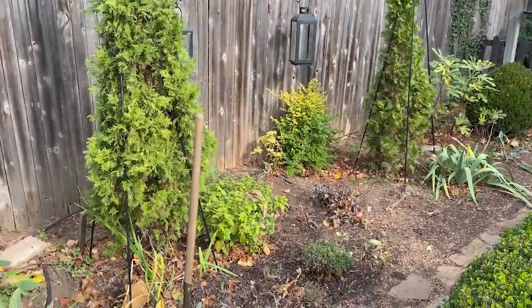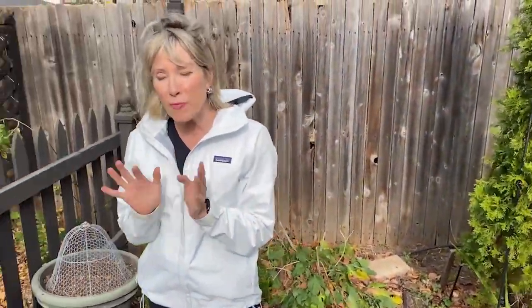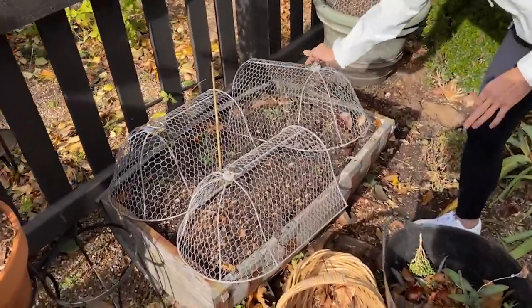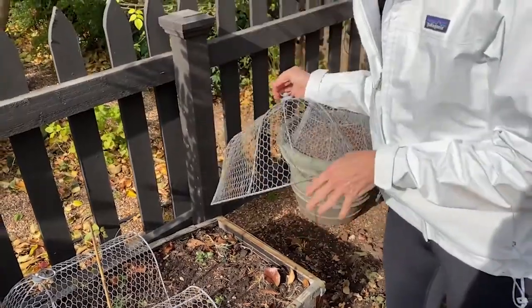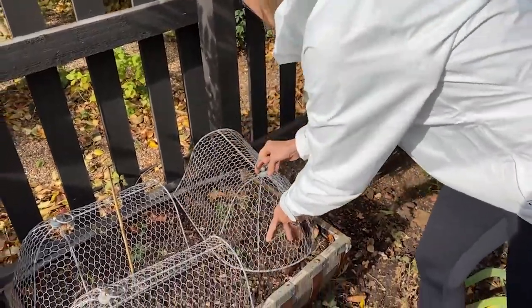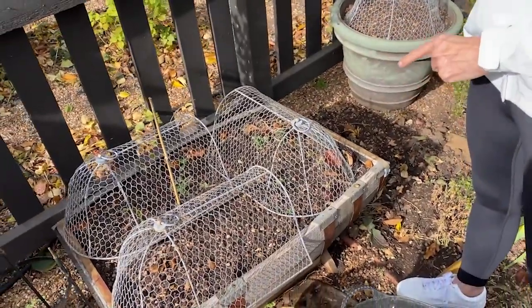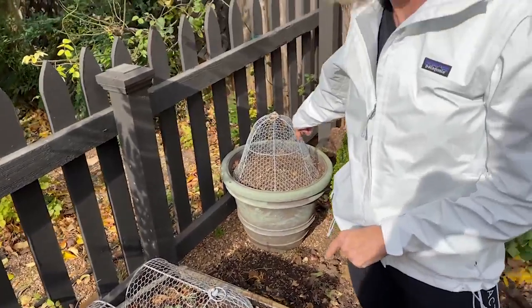On these, it's been so hot and dry that I am watering them a little bit. I'm gonna water this, and then the next time we get hopefully some rain, after that, I'm going to cover these with a trash bag so they don't get too much moisture, and then I will set these cages, these are from Gardener Supply, back on top so that it will hold the plastic in place.